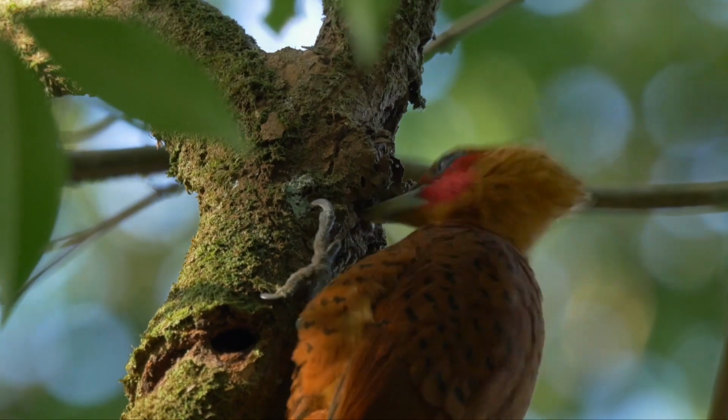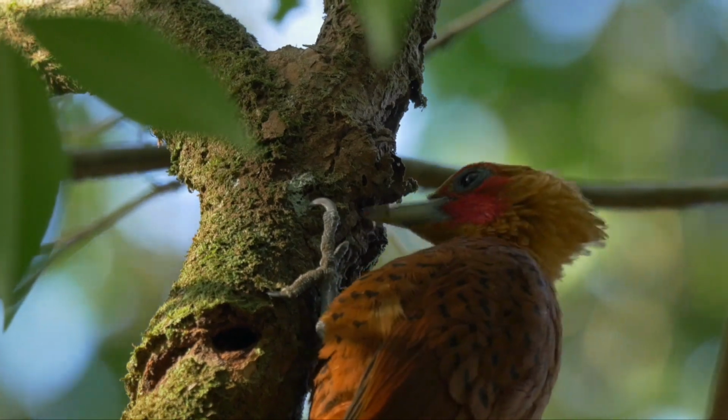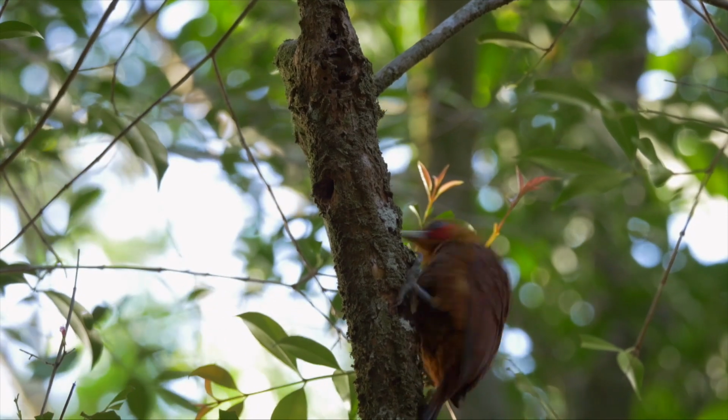The trees in poorer health are infested by various larvae, mollusks, and insects, to the delight of the cinnamon woodpecker, who's willing to work to capture them under the bark.